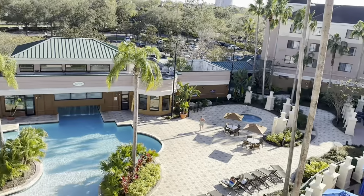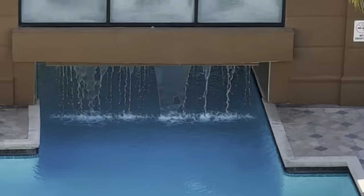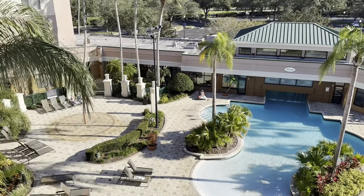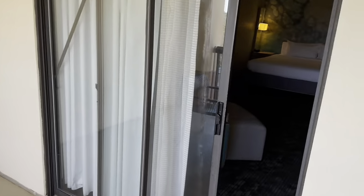And you can look right over here into the pool. Look at this, this is an indoor-outdoor pool. I'll zoom in so you can see, you can swim right through that, right through there. This is really, really cool. Splash pad area right over there, hot tub, and let's go right back in this room and show it off here.